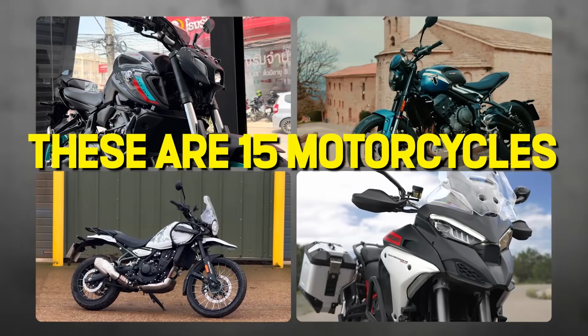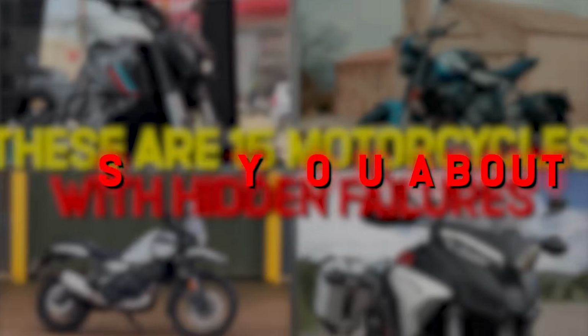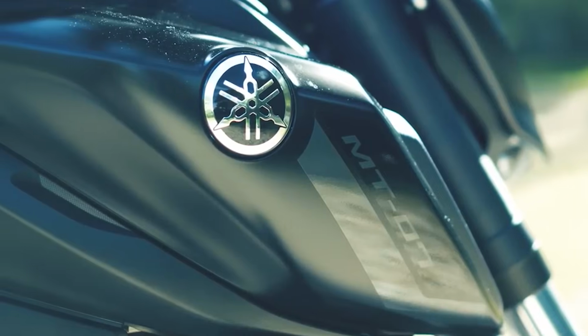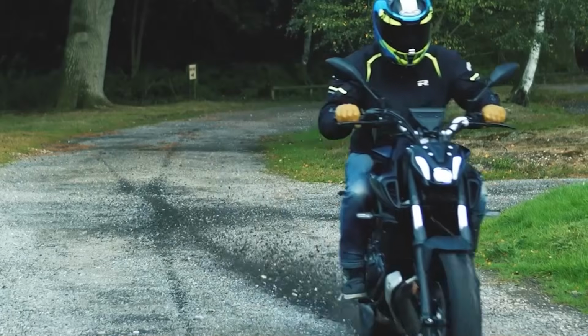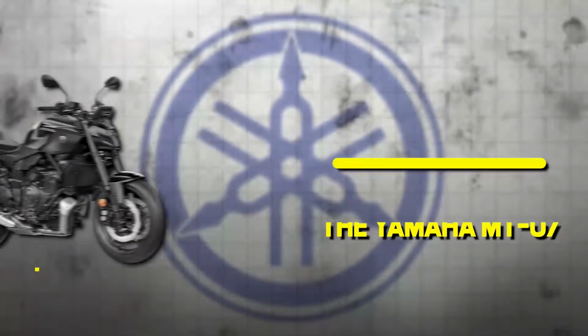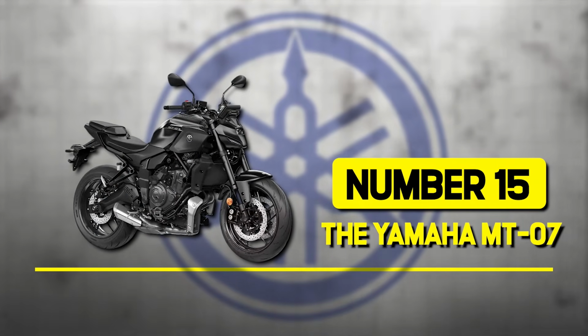These are 15 motorcycles with hidden failures nobody ever tells you about, starting with a machine that looks bulletproof on paper, but hides a flaw so frustrating it's driving owners away faster than the bike itself can run. At number 15, the Yamaha MT-07.